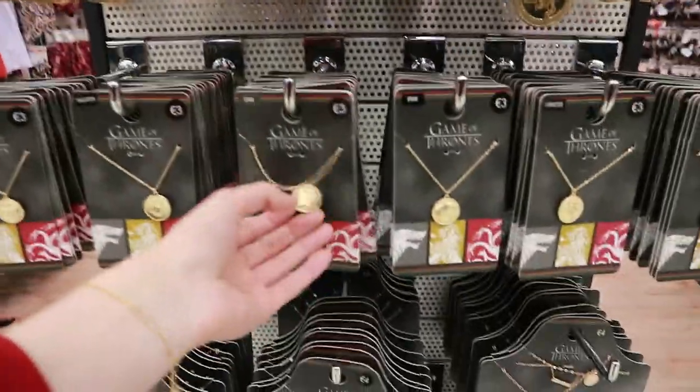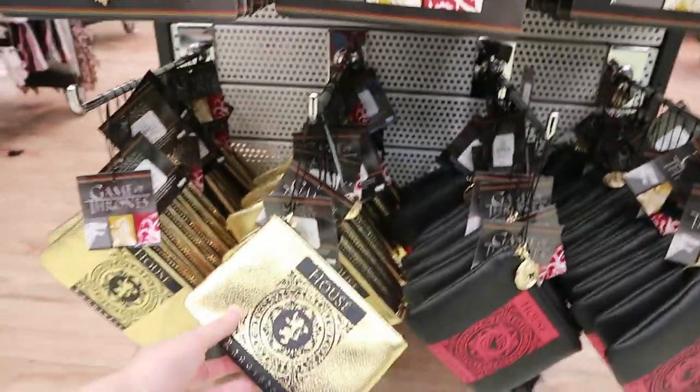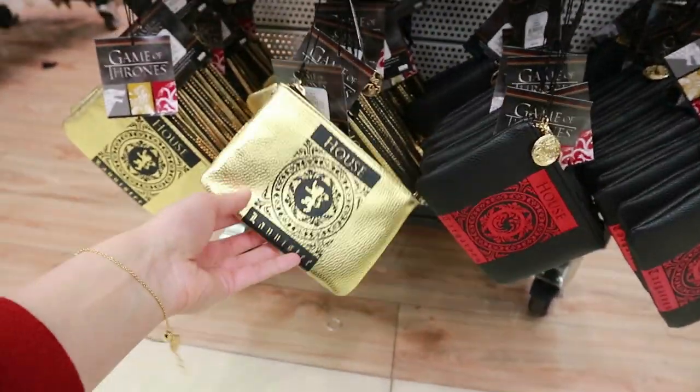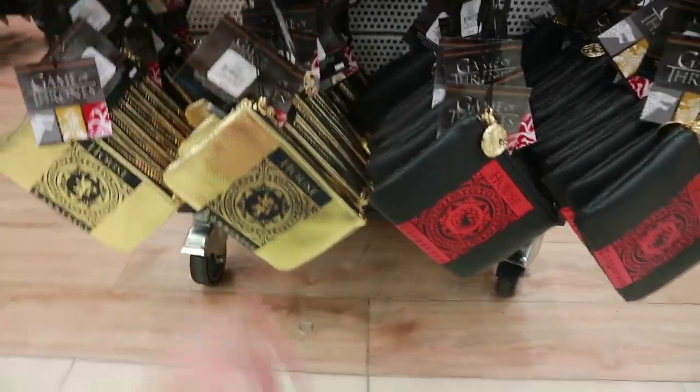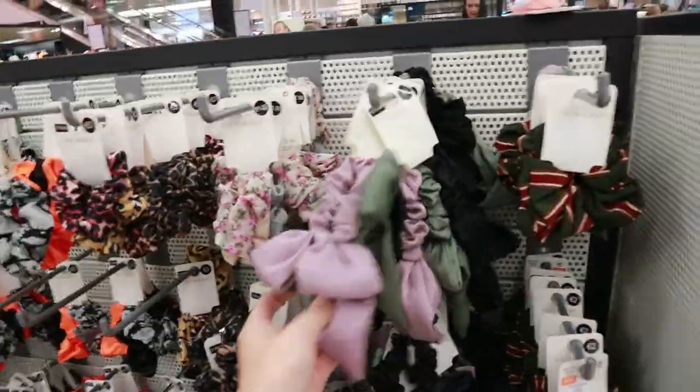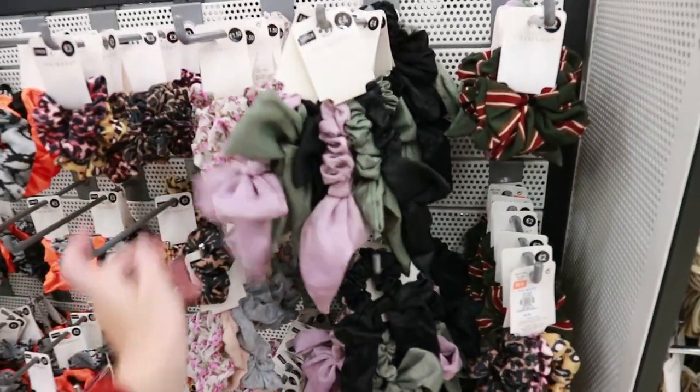They have the little necklaces. They have, ooh, a little stack of necklaces. And then they have House Targaryen and House Lannister. The little pouches there, purses. They're just 6 euro each. Cute are these little scrunchies, and they have the kind of tassel detail. I love the colours as well, black, khaki green, and a lovely kind of lilac-y purple.